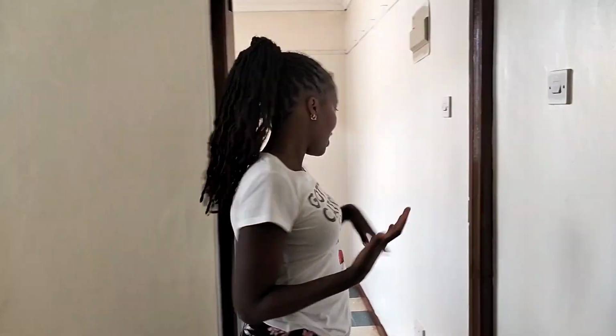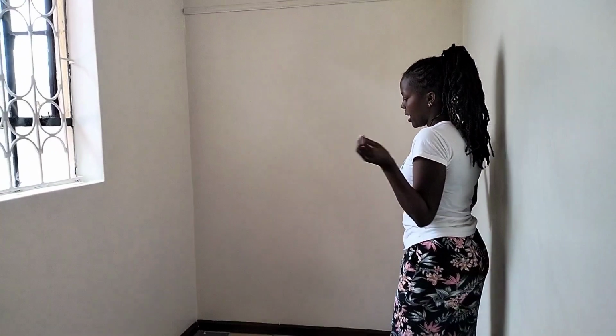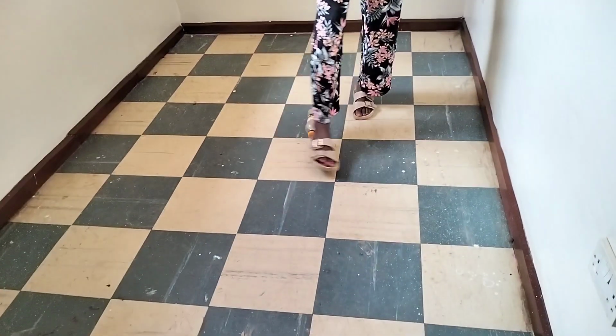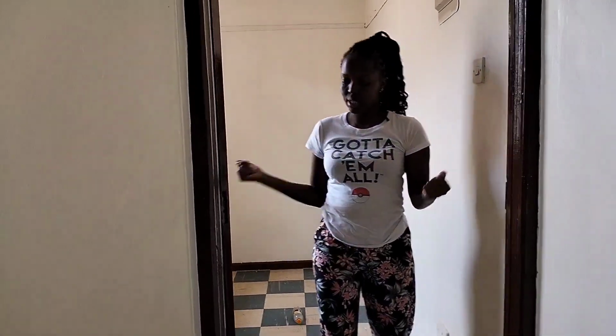And then once you're here, there's this room. It's a small space, but it's a space that will work as my study room. When you want some quiet time, this will be the space. Yep, so the tiles need a lot of cleaning. We have some cleaning guys who are going to be coming tomorrow. And as we stay, tukiendelea, probably we're going to be putting some wall-to-wall carpets, because I don't like the color of the tiles, but that's what we're going to be working with right now.